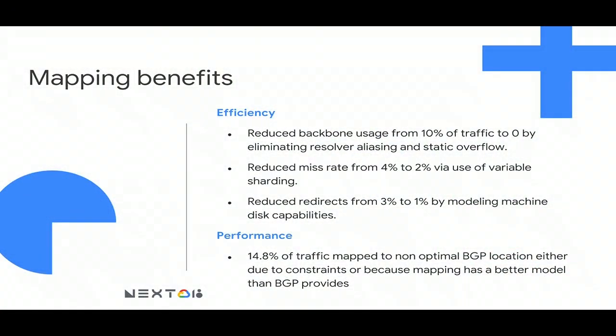So what we've seen, as we've been working on the mapping system and improving it, is that we have reduced the amount of backbone usage, like the traffic that has to go from a particular cache to another exit point, from about 10% originally down to zero now. We managed to reduce our miss rate by properly assigning requests to the right rack from about 4% to 2%.